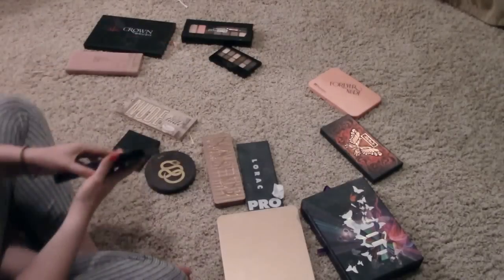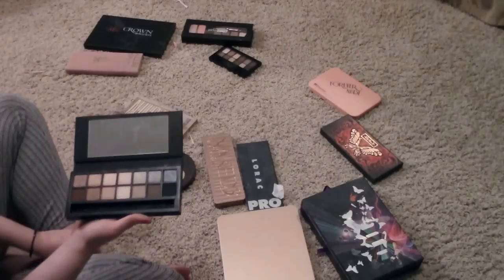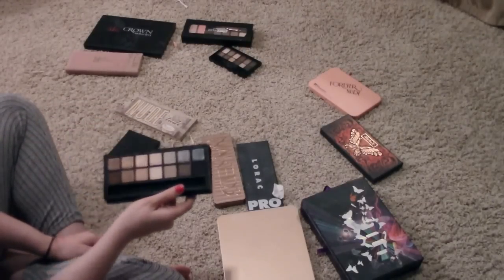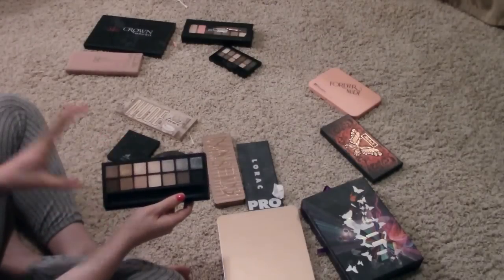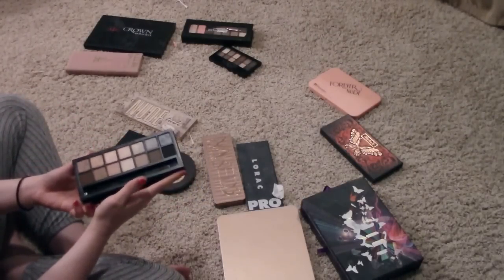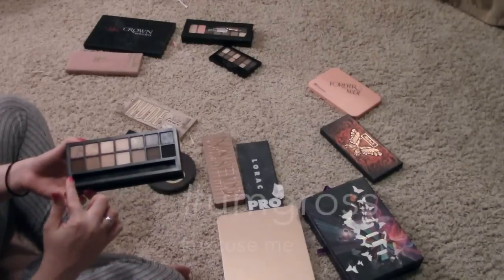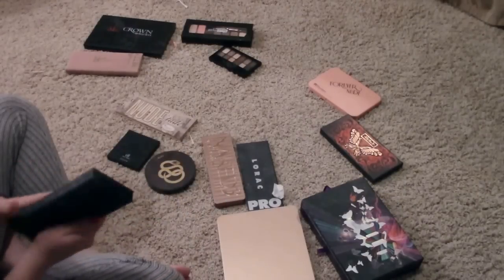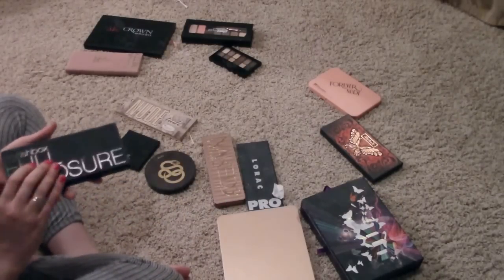Another one that I am keeping is my Full Exposure palette. I was gifted this for my birthday, and I had seriously wanted this palette for so long. There are certain shades in here that I just love, love, love, and it's a great palette in my opinion. It does have a row of mattes and a row of shimmers, so it's really nice. The packaging is nice. I just really enjoy this.